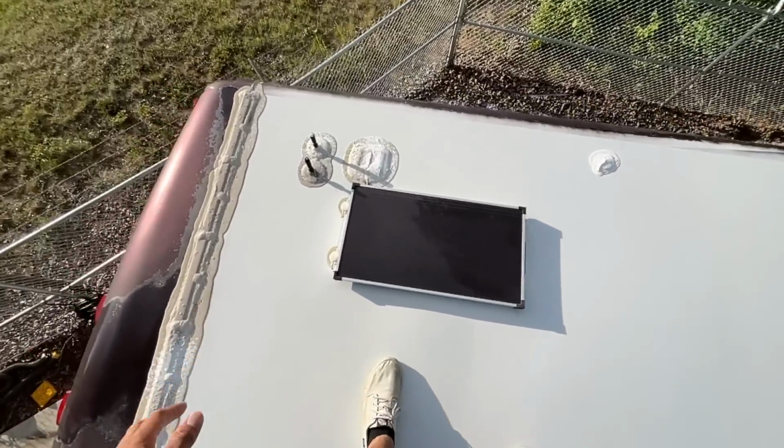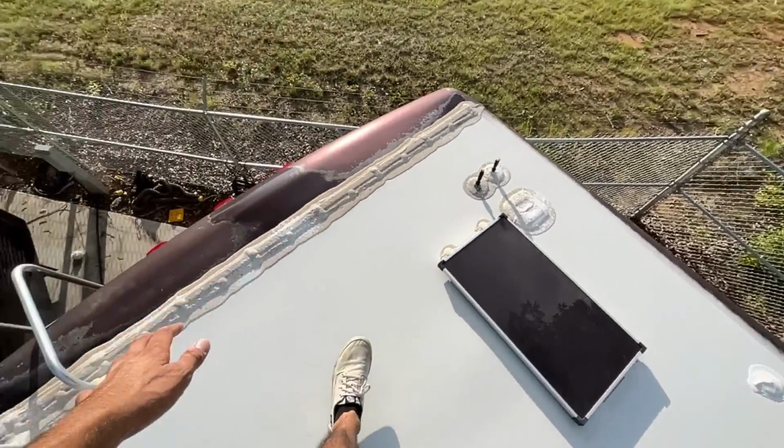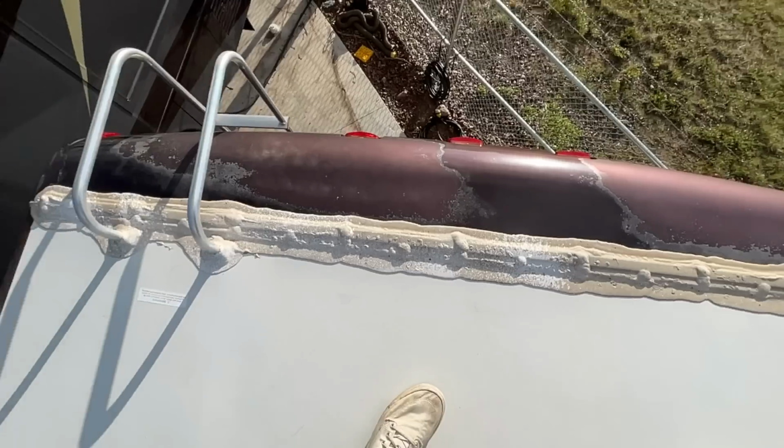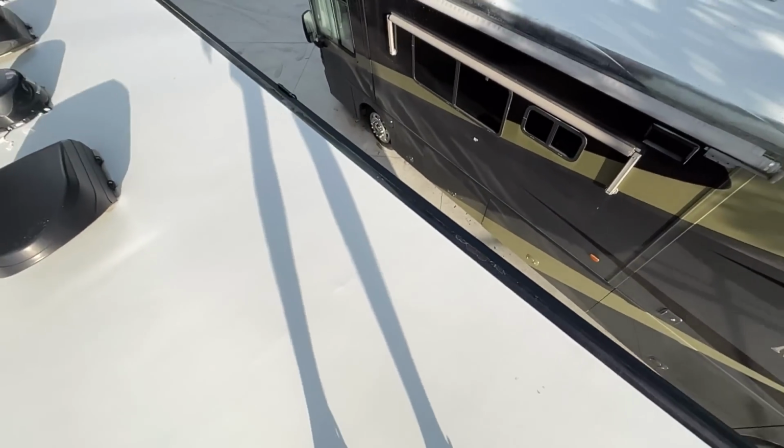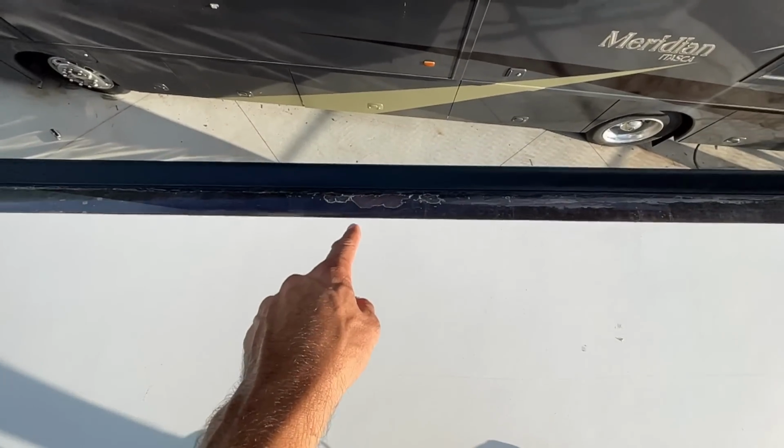We've got a small little solar panel back here. The rear seal looks great. It's still tacky, no leaks in the bus at all. That's a brand new slide out topper there. Of course, on the very top where it curves, you've got a little clear coat coming off.